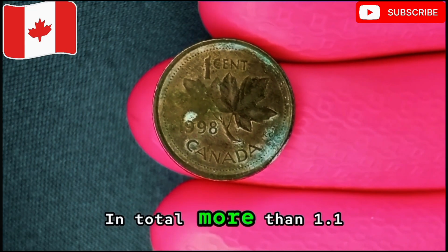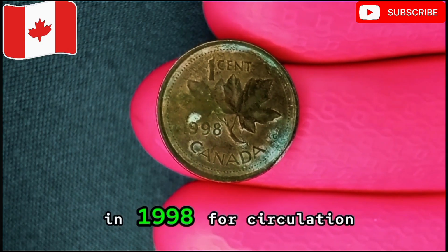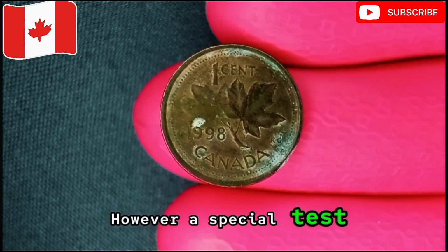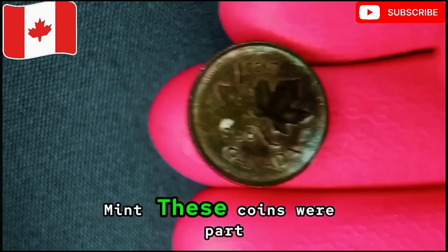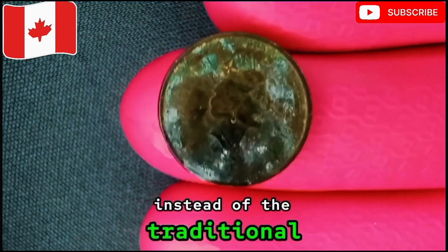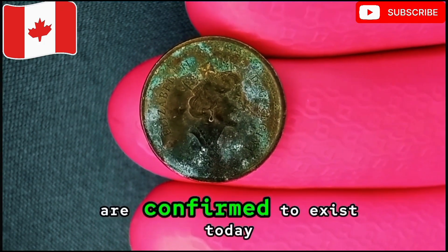In total, more than 1.1 billion Canadian 1-cent coins were minted in 1998 for circulation, making most of them common and worth only face value. However, a special test version of the 1998 penny was struck at the Winnipeg Mint. These coins were part of a test batch using new blanks with a different composition, specifically steel instead of the traditional bronze or copper-plated zinc. Only a handful of these test coins are confirmed to exist today.